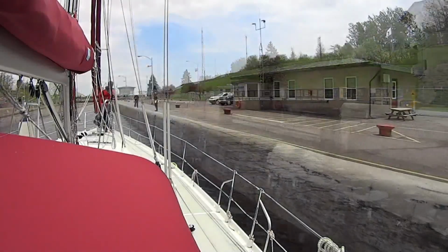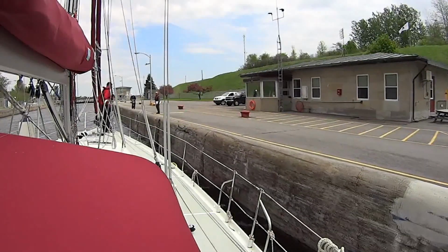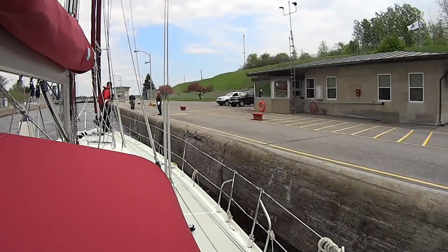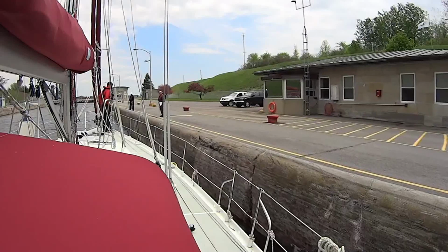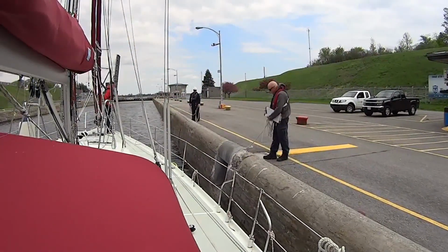It is prohibited for any vessel to transit unless it is propelled by an adequate driving force. Boaters are also reminded that it is forbidden to sail in the canal or a lock of the Seaway.